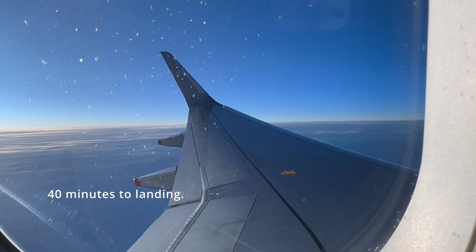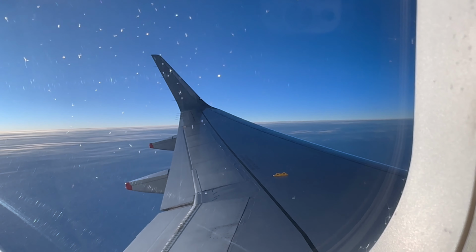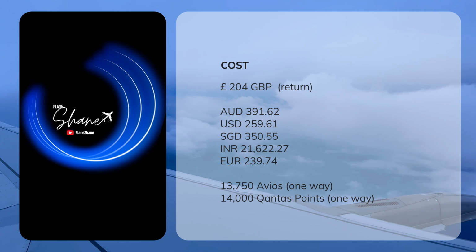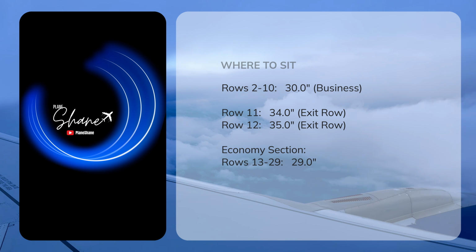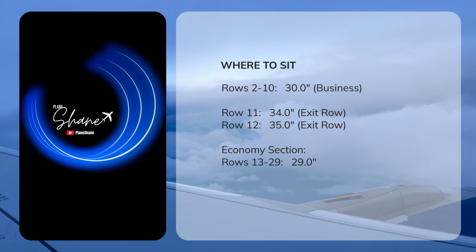Now before we drop down into Keflavik, the weather isn't looking too great, so let me quickly wrap up this flight review. Firstly, the cost. I paid 204 Great British Pounds return, and these seats are no different to a low-cost carrier elsewhere in the world. The seating pitch on this aircraft in economy is mostly below average at 29 inches, so long legs will find it squeezy. But there are some exceptions.